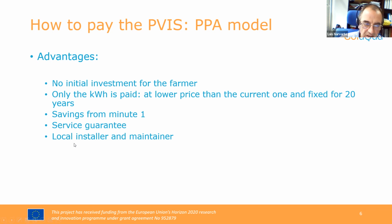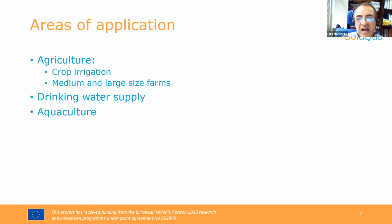So, which areas of application does this technology have? First of all, the agriculture, for crop irrigation and for medium and large-size farms. But we can also find other areas of application. For example, the drinking water supply for cities or for large, big villages, and also for other applications like aquaculture.